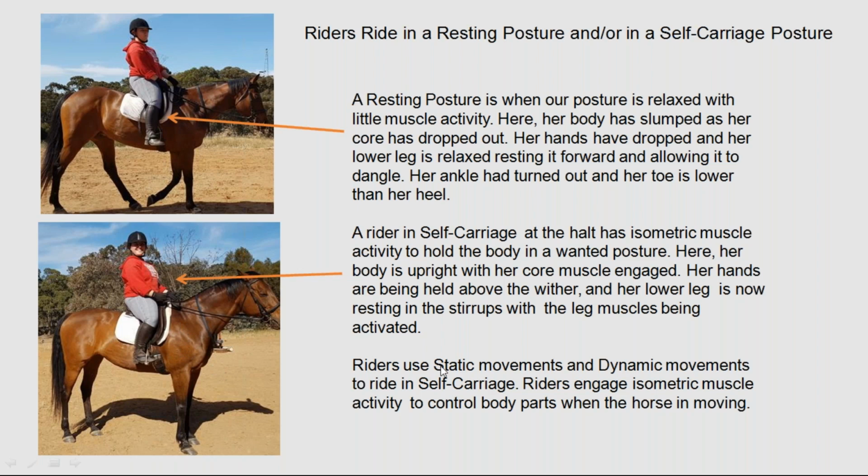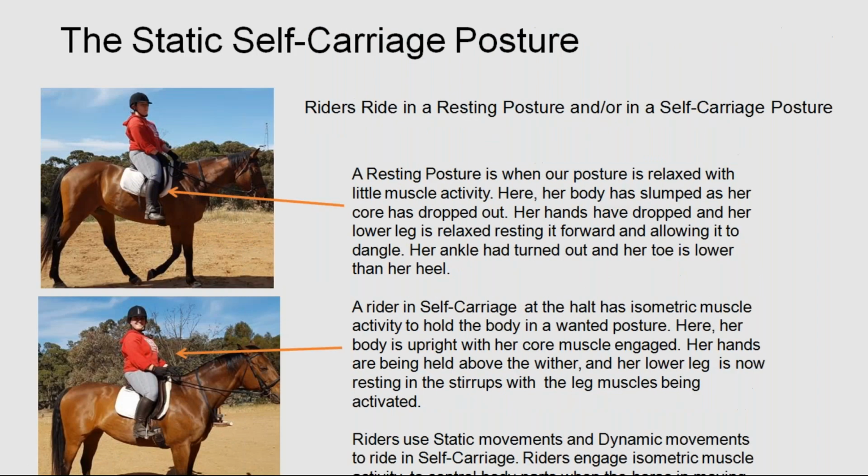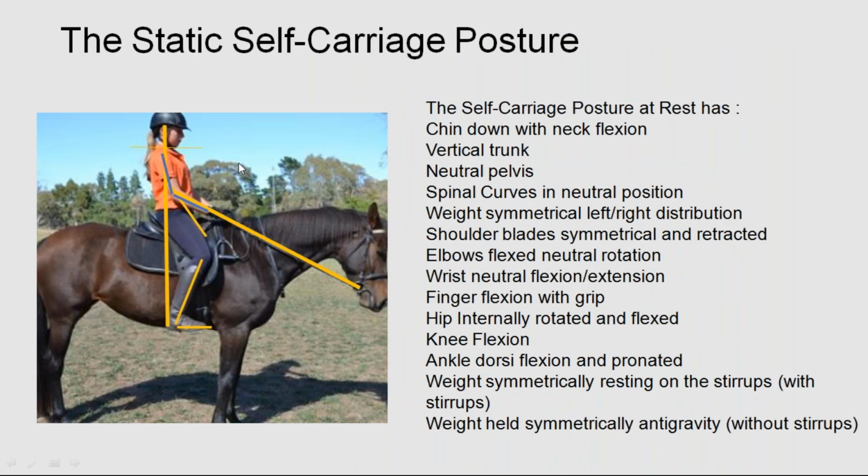Now, riders use both a static movement and what's called dynamic movements. So we use dynamic movements to ride in self-carriage. We also use dynamic movements to ride in a static posture because we do have some movement. So we engage our muscles, as I said, in an isometric movement pattern. Now here we're just quickly going to look at the self-carriage posture in a static position. So we're not moving now.